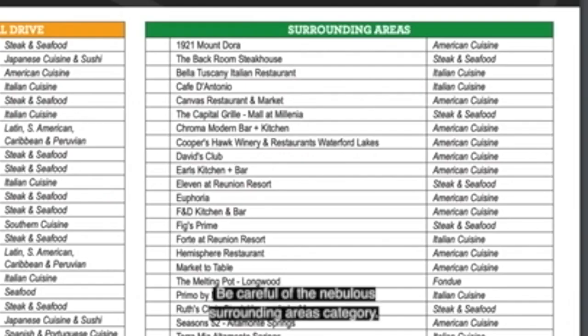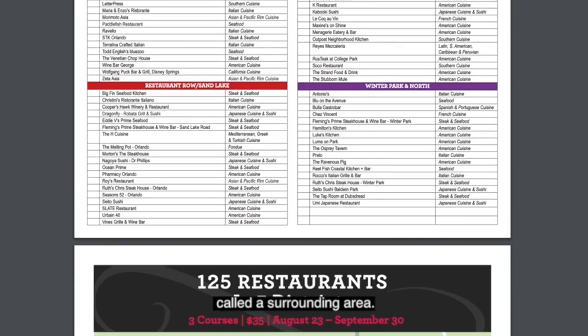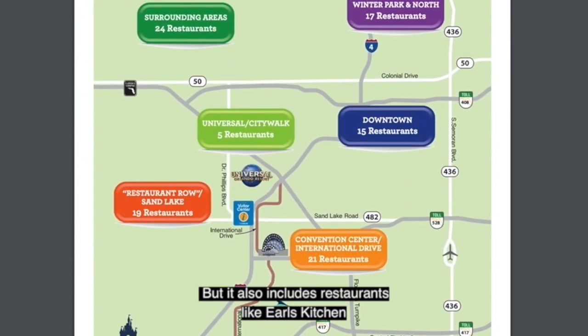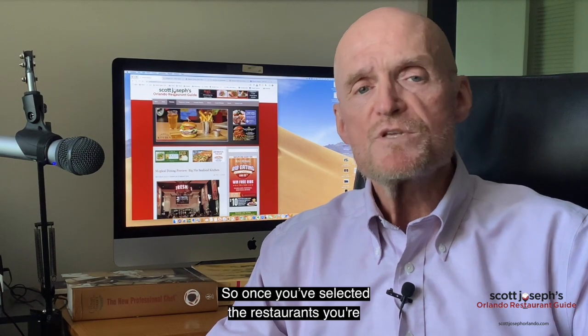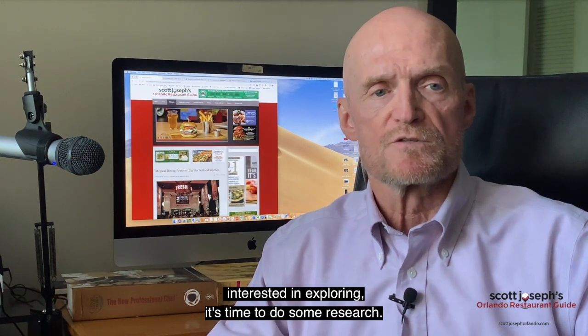Be careful of the nebulous surrounding areas category. It does have some restaurants, such as 1921 Mount Dora, that are actually in what would be called a surrounding area. But it also includes restaurants like Earl's Kitchen and Bar, which is right about here on the Magical Dining map, and Texas de Brazil, which actually has an International Drive address. So once you've selected the restaurants you're interested in exploring, it's time to do some research.